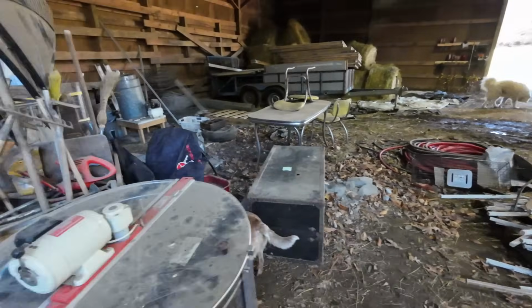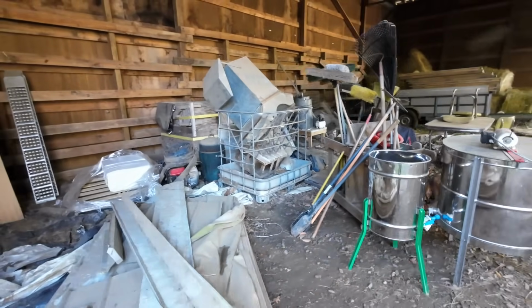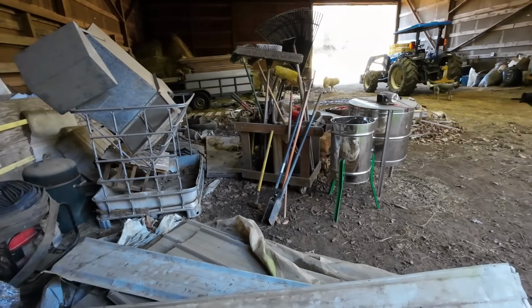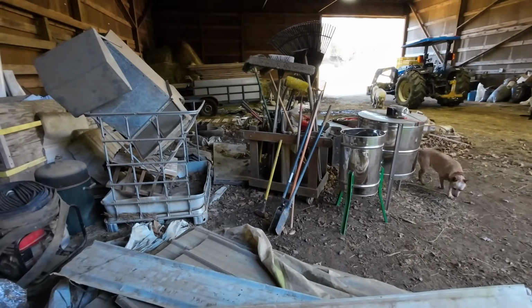That mill, for a total length, is about 26 feet from the hitch to the end of the rail. It'll take 21 feet material, but overall it's 26 inches, or excuse me, 26 feet. I'm talking about feet. It's 26 feet long. Should have plenty of room here.